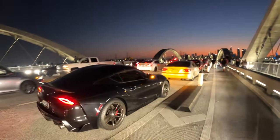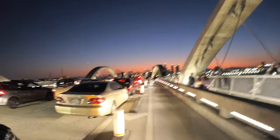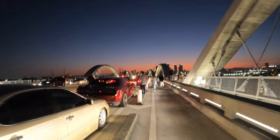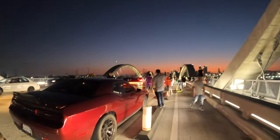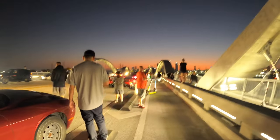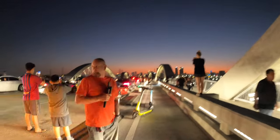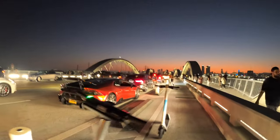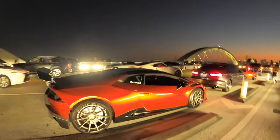And another Supra. Then we got the STO, the burgundy STO up here that was at the gas station parked right next to us. A green Charger pulling off. The stripes make it look different though. Got the burgundy one down here. Yes, sir. Woo. Yeah. Burgundy one is cold.